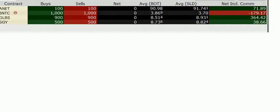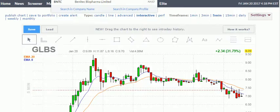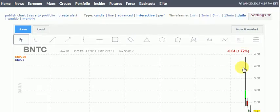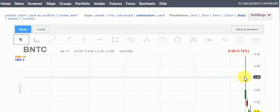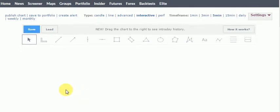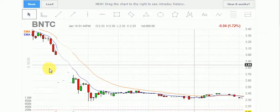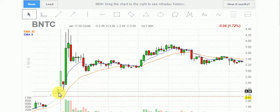BNTC and SGY. BNTC is one of those names where I was looking for a late day move. If you look on the daily chart, I think I traded this on this day. What day is this? January 17th, which is a Tuesday. So let's see. January 17th. Okay. So here it was the move.